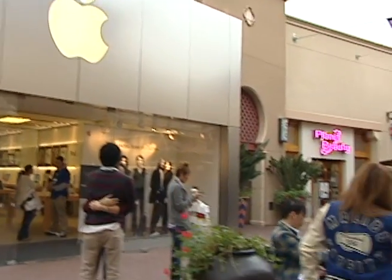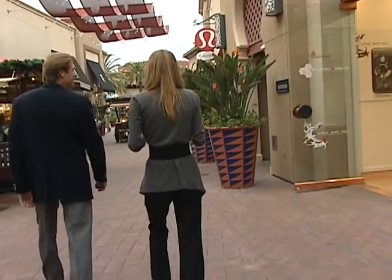And if you walk from one end to the other? It's actually a full mile. So if you walk from Edwards to Target and then you walk back, you'll get a nice little mile workout. And sometimes I'm doing that in heels. That can get tiring.